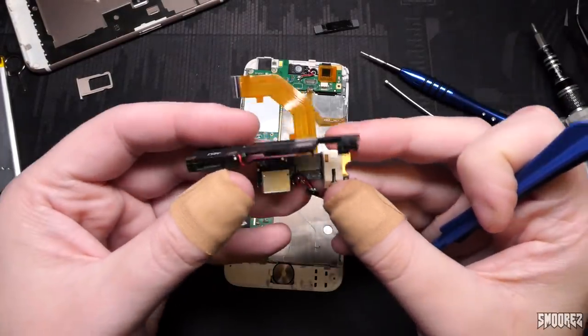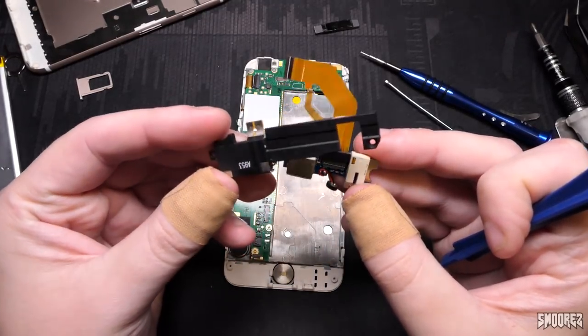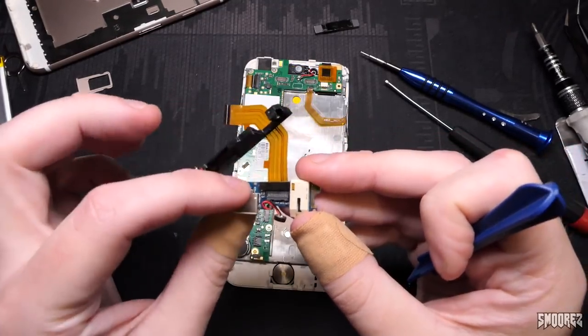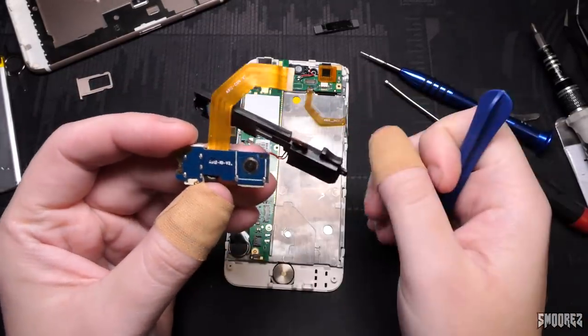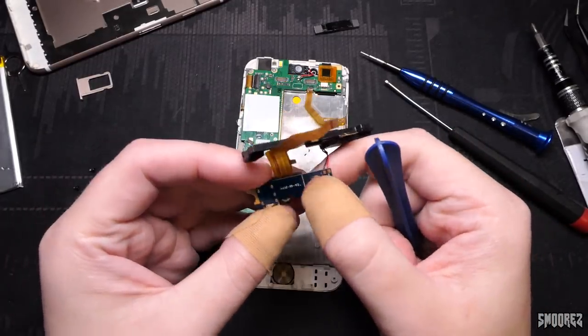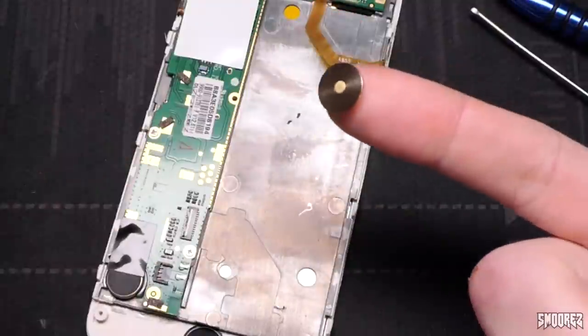Okay, and lifting up the bottom piece, PCB. The speaker is just this itty bitty tiny one just in there. That's why it was so quiet. Got the lightning port, the headphone jack, microphone, and the home button is right there. That's what the home button is, so clicky, clicky. And the home button itself is this piece of plastic. It's like a mini CD right there.